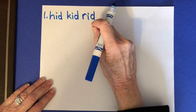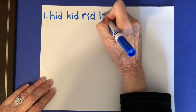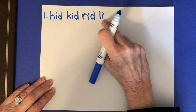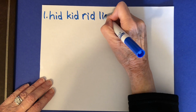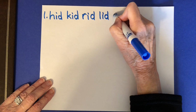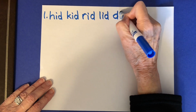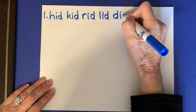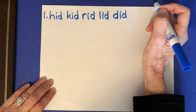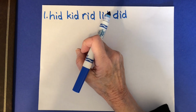Rid. Oh, I forgot to do that first sound. L, I, lid. D, I, did. Let's read all those words with that pickle the pig sound in the middle of them.